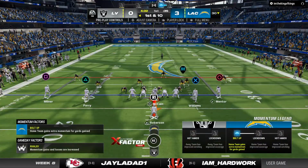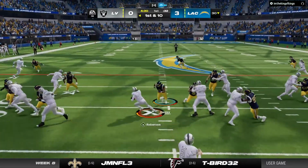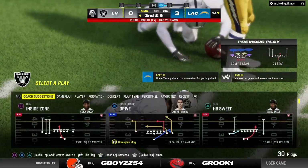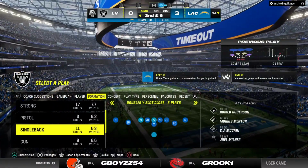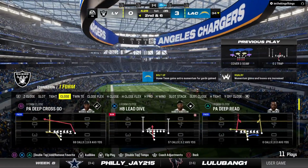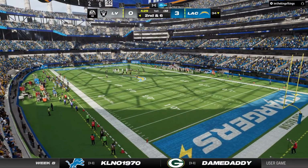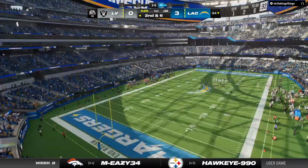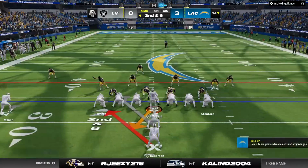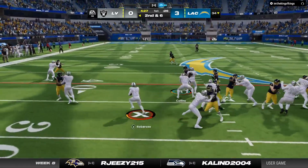So 1st and 10 now from the 30. They'll start this drive out on the ground. And he'll manage to pick up about 4. It's 2nd down. And hold on here, because on that last run, it looks like we have a player who was shaken up. More from L.A. in a moment. But you talk about the defense for these Chargers. They were terrific last week in the victory over Kansas City. They forced 7 turnovers. How many? 7. 7. I mean, think about that number now. That's supposed to be a lucky number, right? Lucky for one side, unlucky for the other.